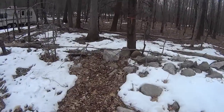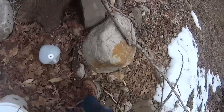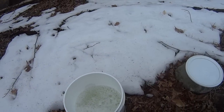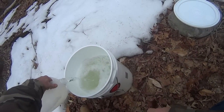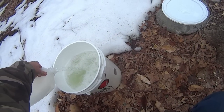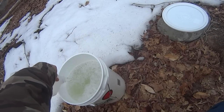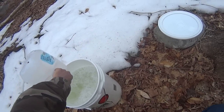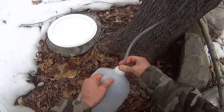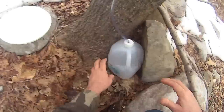So, last tree. What we got here? Oh no! It got overweighted and it fell off. That's a bummer, it pulled right out. So I've got 20 gallons over there, up at the fire pit, boiling down. 20 gallons, and we'll count what I've got here. I probably got 50 gallons or so. We'll see in a minute. Now it's hot and heavy. Yeah, that needs to be secured. Hopefully that'll sit there.